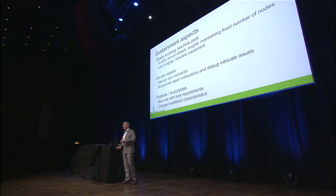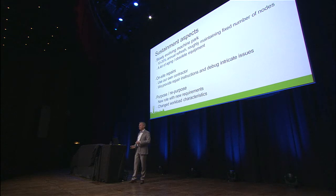Something we start to see more and more now is also that nodes tend to be purposed and repurposed. So we have a node starting in a role in some service somewhere, and then suddenly that service is partly decommissioned or it's less important than it was before, and the node needs to be moved into some other service. And in order to do that, you need to customize it maybe a little bit differently. So you need to cope with that situation.